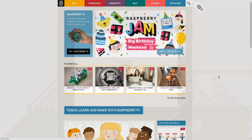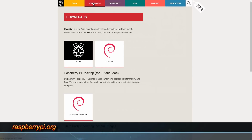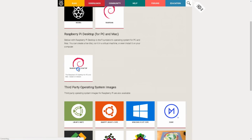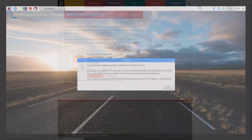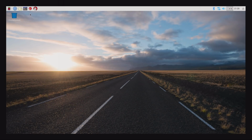Now, if you're not familiar with Raspbian, you can head on over to raspberrypi.org. Don't forget the silent P in there, raspberrypi.org. And it's Pi like the number, not pie like the edible. And you can download it for free from there. It's based on Debian. Now, it tells me, okay, hey, you're upgraded to the latest version. Congratulations. Thank you. Took long enough.